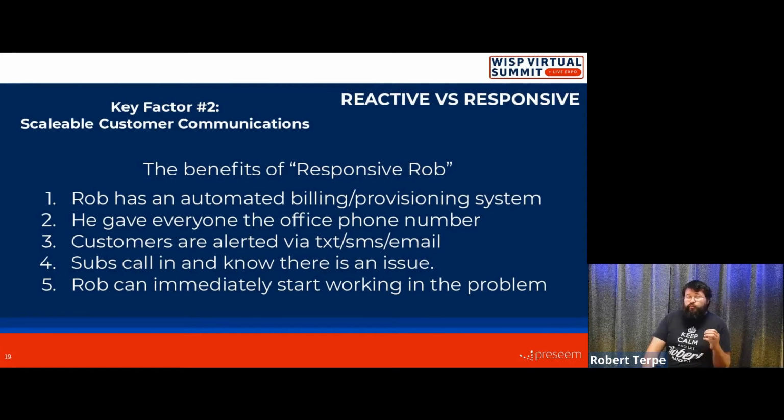And you want to make sure you're giving out your business contact information, not your personal information, in order for that to be scalable and have those calls and emails forwarded through a specific process for your organization. And because we're able to do that type of workflow, now we're able to work on the problem immediately. Thus, we'll have much less downtime, whether you have 300 subs or 3,000 subs or beyond.